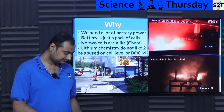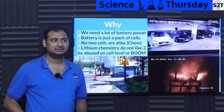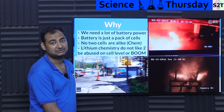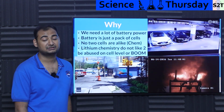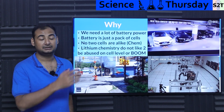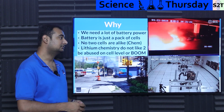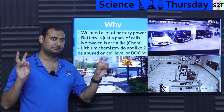Now when we used to deal with lead acid batteries, we used to build huge lead acid battery systems. This is 12 volt. We started with 6 volt, then went to 12 volts. 24 volts are common in household electronics. I have a 24 volt inverter. Many trucks and big machines have 24 volt electronics, and solar inverters also go to very high voltage, but we never worried about balancing it.